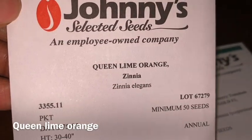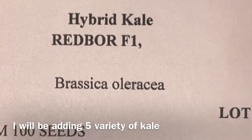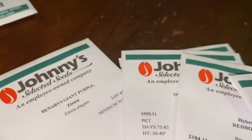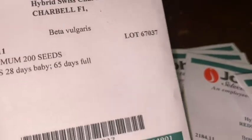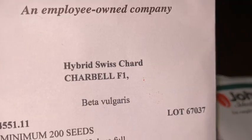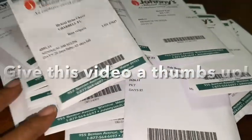And the Queen Lime Orange, beautiful. And then another variety of kale. This is a new kale that came out on the Johnny Seeds. So this is another variety of kale. So I believe for the spring, I'm going to have 5 different varieties of kale. And this is Swiss chard. And I plan on growing 5 different varieties of Swiss chard. I'm super excited to have my seeds.